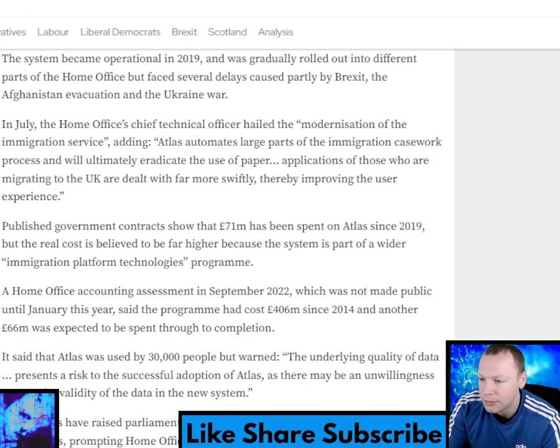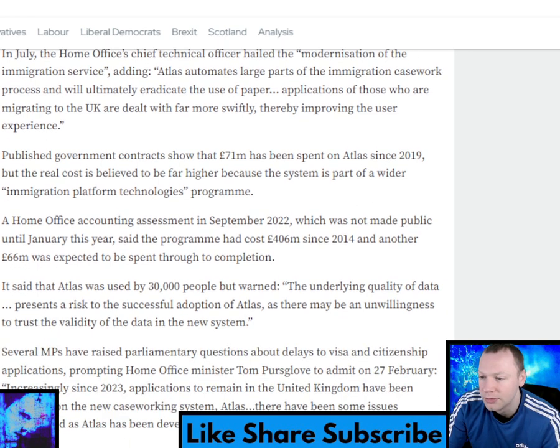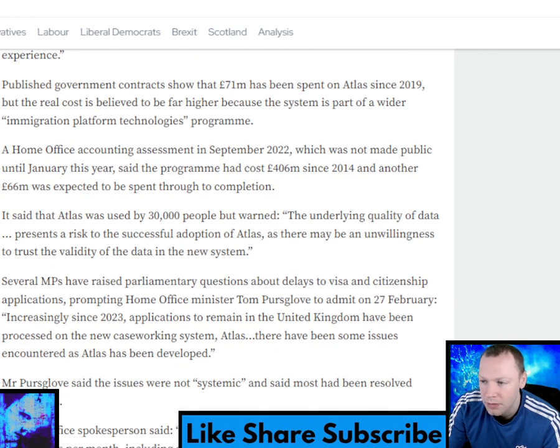Applications of those who are migrating to the UK are dealt with far more swiftly and therefore improving their user experience. Published government contracts show that £71 million has been spent on Atlas since 2019, but the real cost is believed to be higher because the system is part of a wider immigration platform technologies programme. A Home Office accounting assessment in September 22, which was not made public until January this year, said the programme had cost £406 million since 2014, and another £66 million was expected to be spent through to completion.